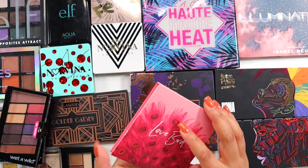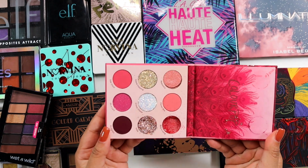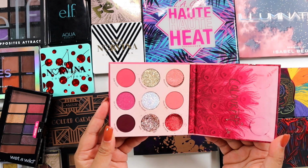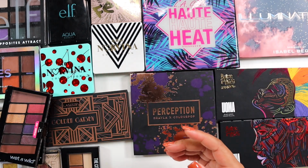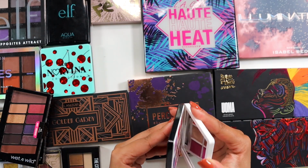I have a lot of these little ColourPop palettes like this. Like this one's broken, but this is so pretty, right? I feel like you can do some cute Valentine's Day looks with this. I just hate keeping palettes for certain occasions, you know? I just feel like I don't need to keep it just for a certain occasion.